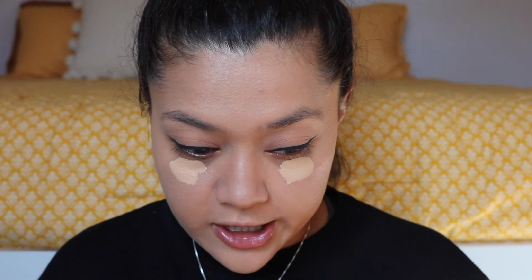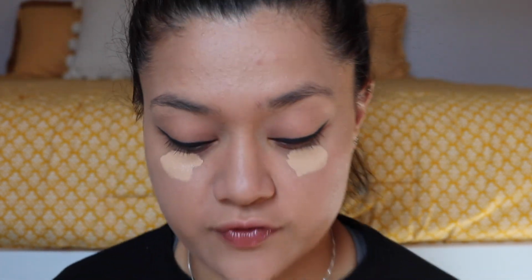Next thing I do is go in with my concealer, and that would be the Tarte Shape Tape. I've been using this for a while as well. I do like it as well. I don't really notice a huge difference in multiple concealers. I just feel like a concealer is a concealer, and it creases or it doesn't, or it does, it's going to crease. Anyway.